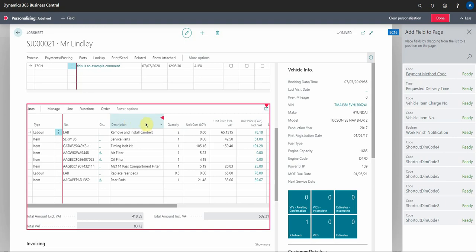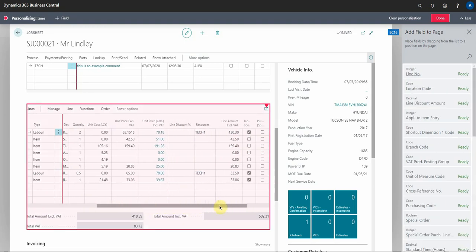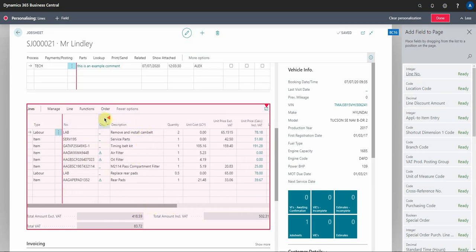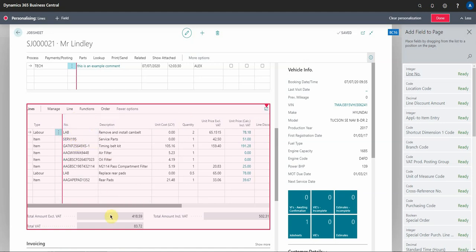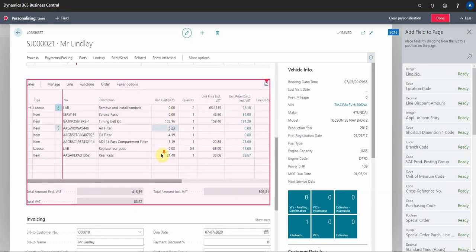Moving on, we can adjust the column widths of the job sheet, which I've already touched on, but you can also change the layout of the columns. So if I wanted, let's say, the description, in fact, I want the line checker to be first, I could just move that up. If I want the unit cost to be before quantity, I can just move it up. If I wanted to remove the line checker, I can just hide it. So I've got full customization over what appears and in which order on the documents.